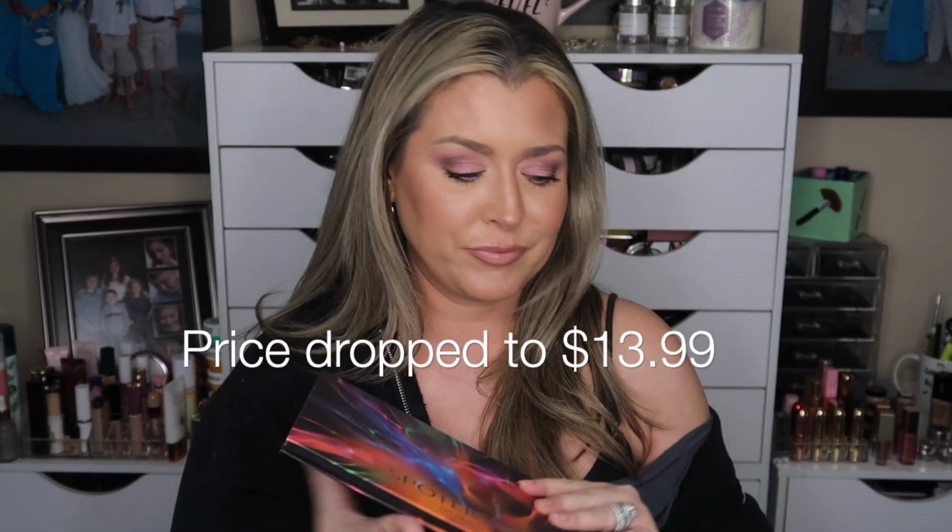I think it's just more of a topper type of shade than anything, because when you pull any of these other shimmers, you get this creamy, amazing pop of color, amazing payoff, and $19.99. Like, yes, okay.